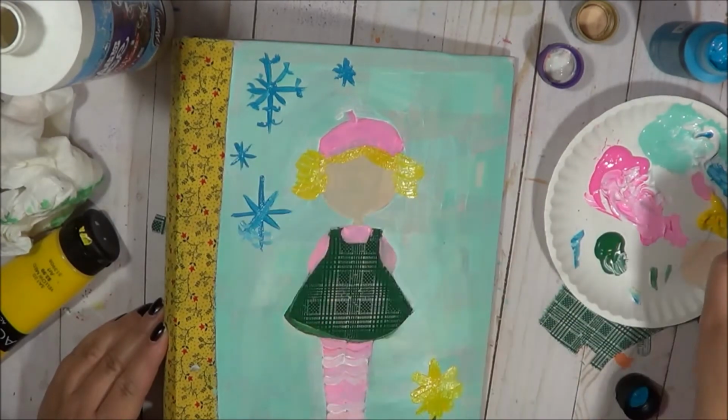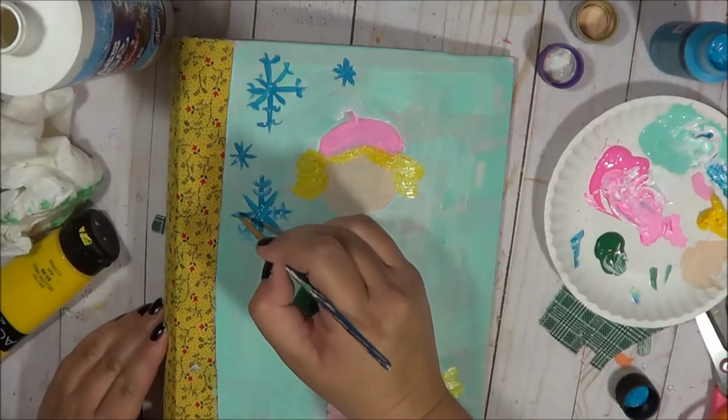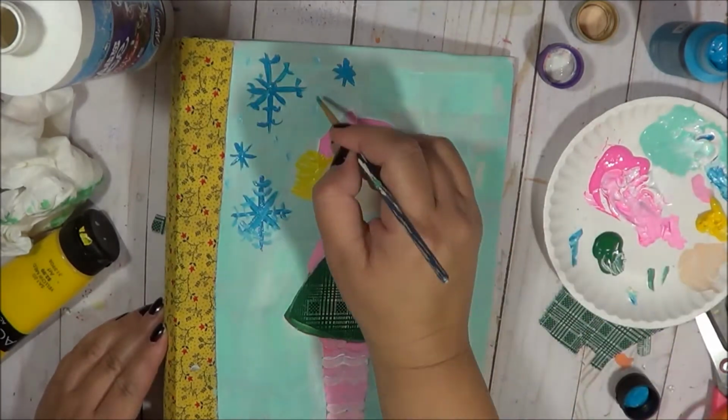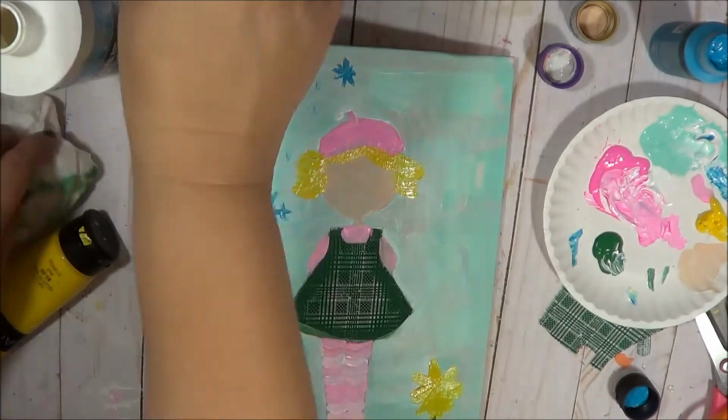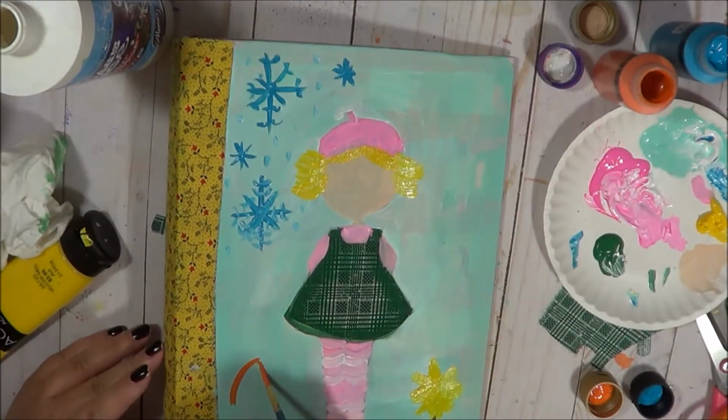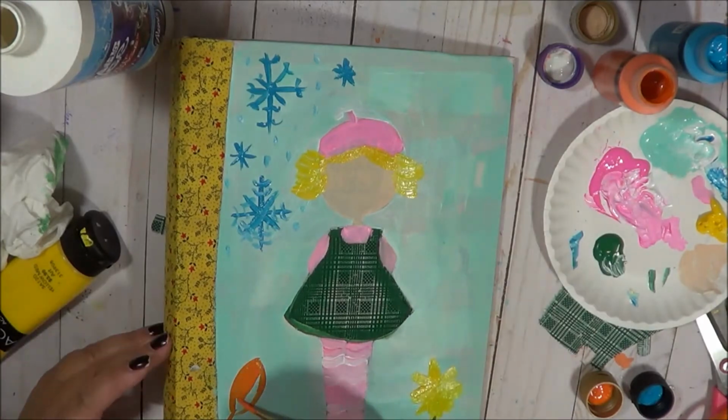So now I'm adding around the girl. I wanted to do this as an all-season type journal, so I'm going around and painting in the different seasons around her.